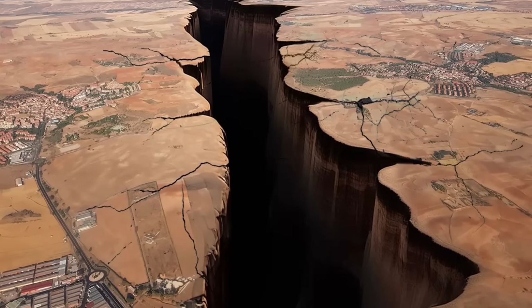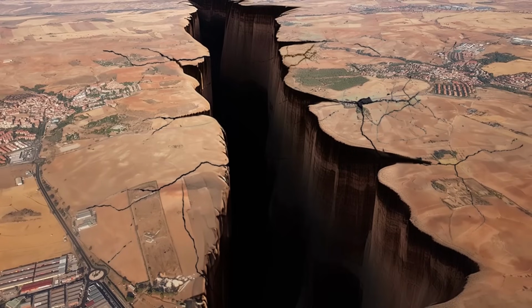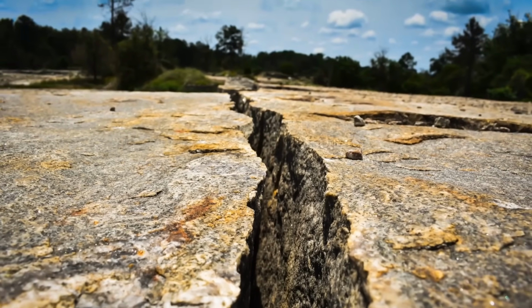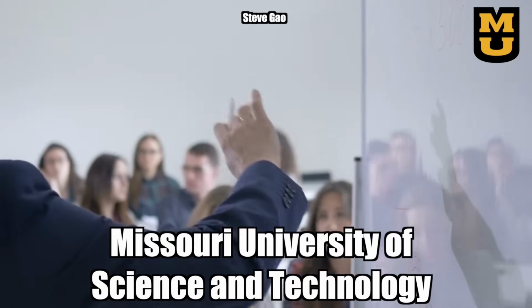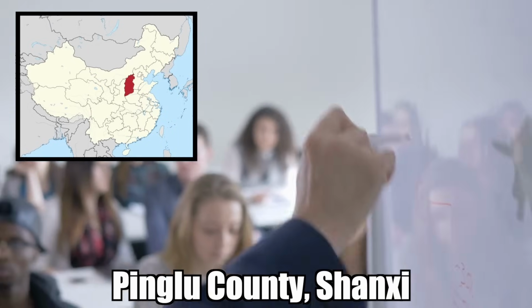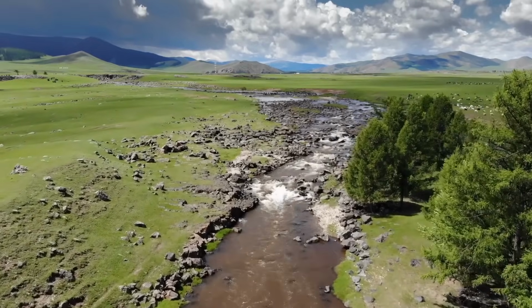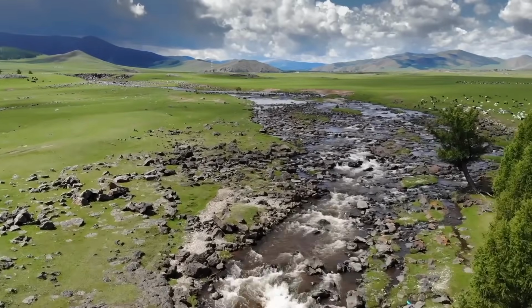The erosion has created what looks like a vast valley stretching across farmland as far as the eye can see. It's a real geological feature, it just doesn't have anything to do with an earthquake. Steve Gao from the Missouri University of Science and Technology said the crack in the recent videos is from Pinglu County in Shanxi Province. It's not a crack as much as it is a fluvial incision. The narrow channel cutting across farmland was created by river erosion.